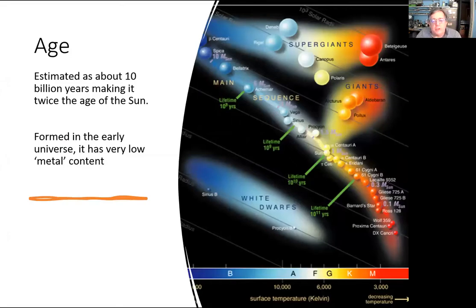Now we have its position on the very famous Hertzsprung-Russell diagram that classifies stars according to brightness and temperature. And you can see here is Barnard's star down here, and it's a red dwarf in this tail of the main sequence, burning hydrogen, converting it to helium in its core. And the more massive stars are, the hotter they are, and the faster they burn their fuel, till you get to the sun up here as a yellow dwarf star.